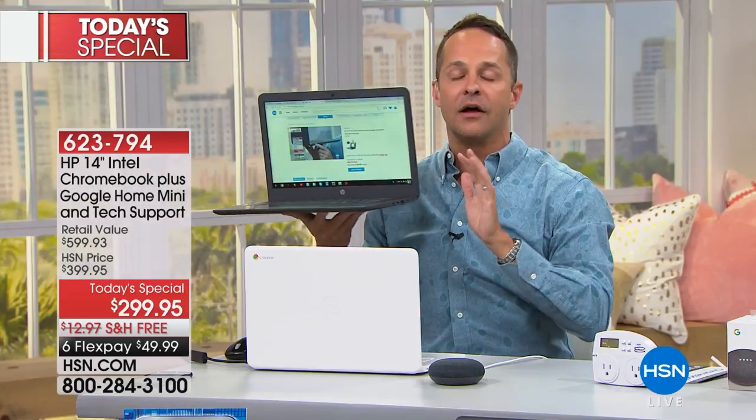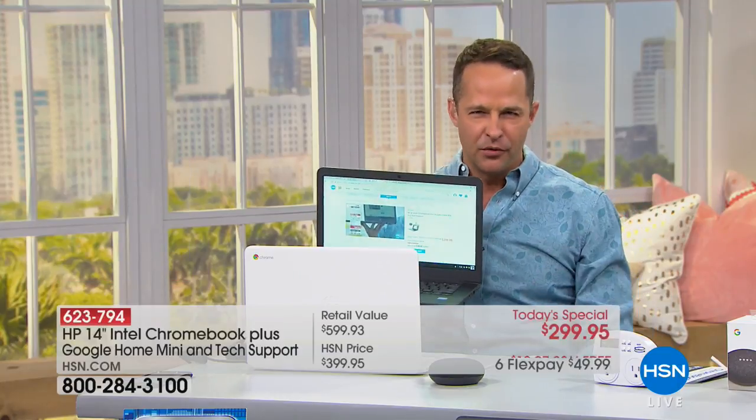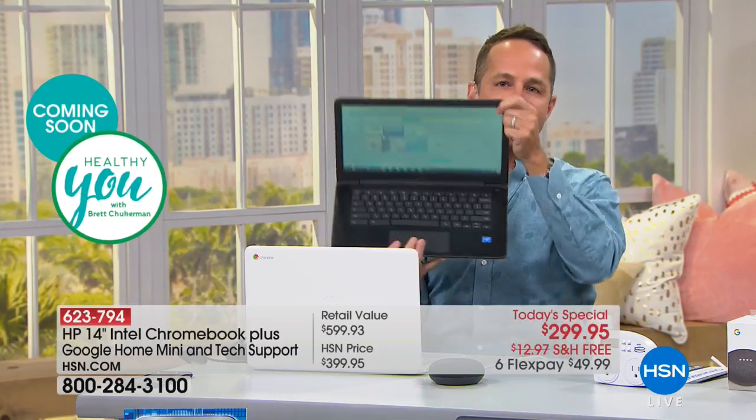If you want to use Bluetooth, you can do that. There's Bluetooth as well. So if you have Bluetooth headphones or a Bluetooth device that you want to connect to, you can do that. I mentioned it, so I have to show it off.